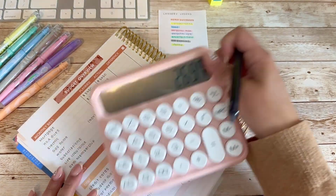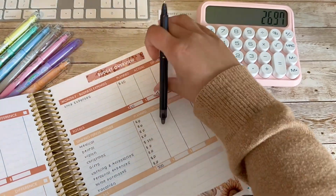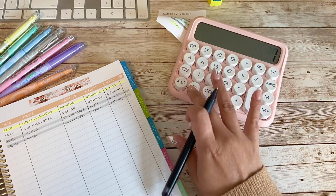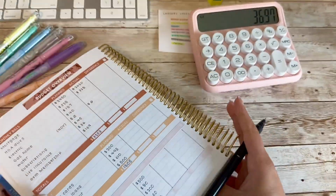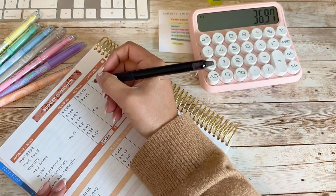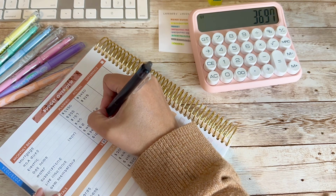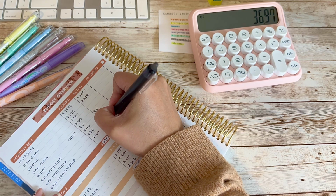And for personal subscriptions, I just have 2, but I just need to make sure. Oh, I need to add 1 more. So I have 3. So that would be $37. Life insurance, yes, that was already deducted, as well as my gym membership.